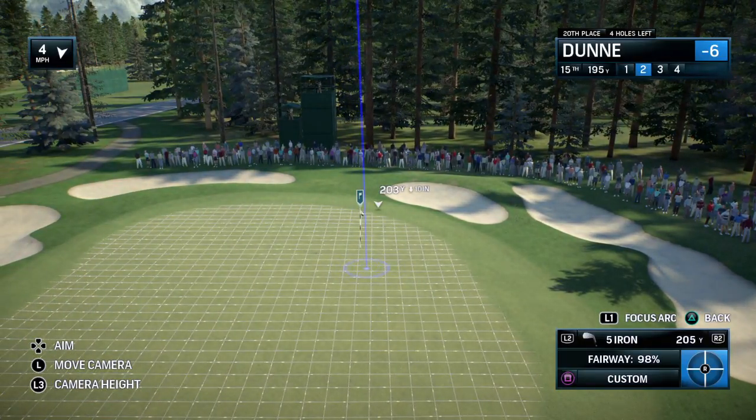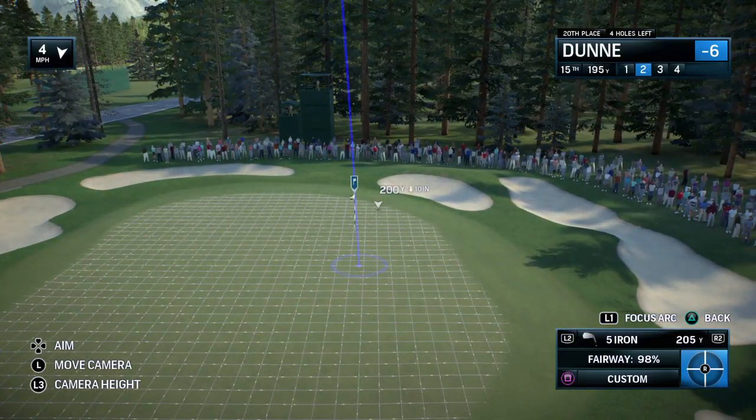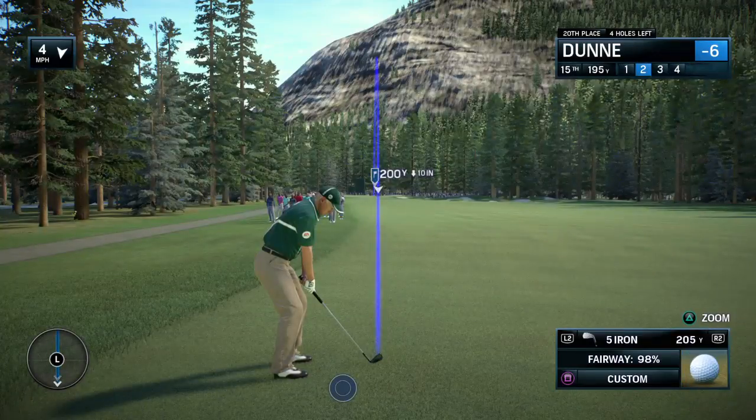You like the old phrase, swing easy when it's breezy? Definitely when you're hitting it into a head breeze. But if down breeze, tee it up a little bit, try and ride that wind some more.